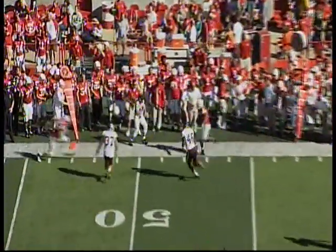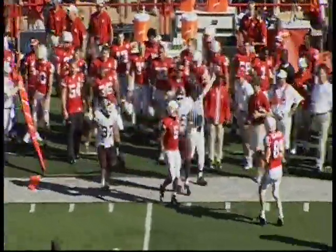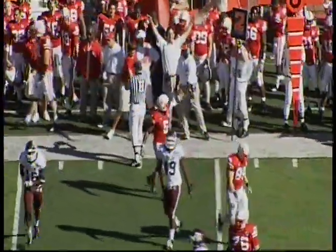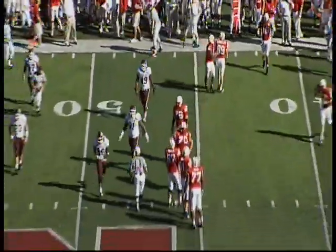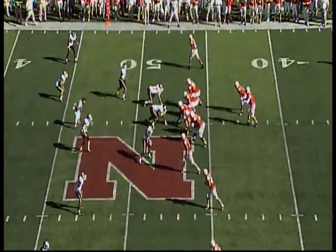He will to the sideline, and Lucky will step out of bounds after he makes the catch at the 45. Will go outside the 45 at the 47-yard line. So near midfield, that stops the clock. 9 seconds until halftime. Michael Bennett's also out there right now.